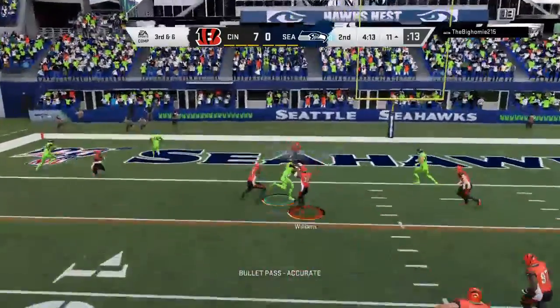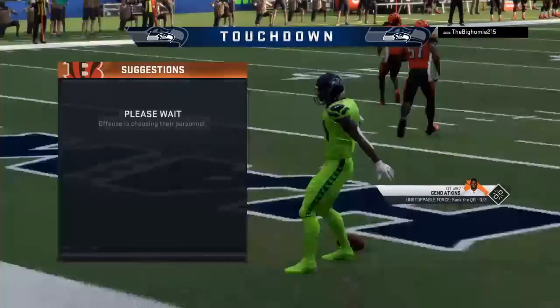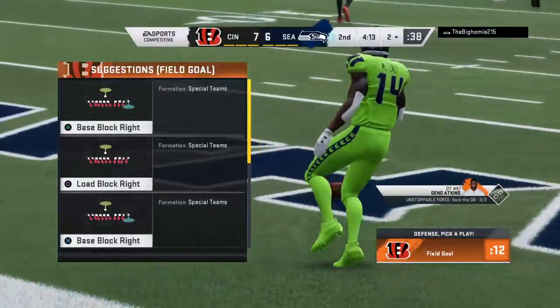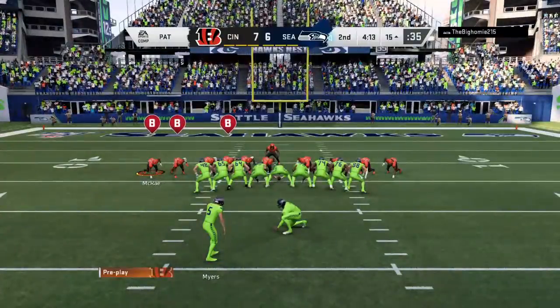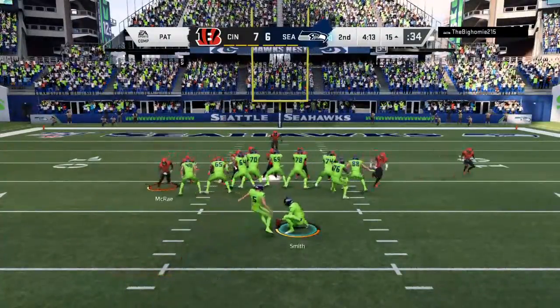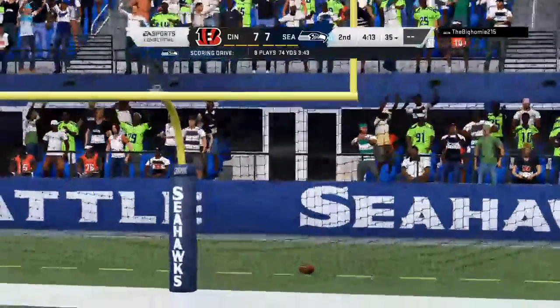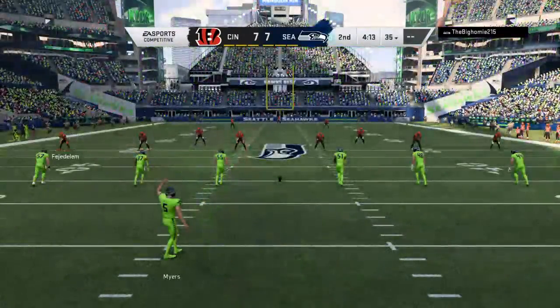To throw again is Wilson. And it's caught. And he is in for the Seattle touchdown. An 11-yard touchdown, as they are now on the board here in the first half. And that drive we just saw that culminated in a touchdown, exactly what many offenses are looking for. Sustained ones that can impose their will on the other team.